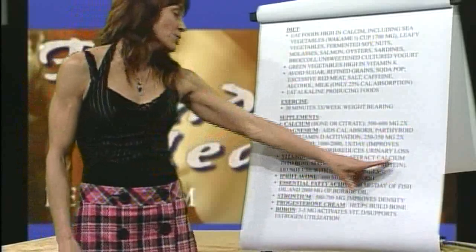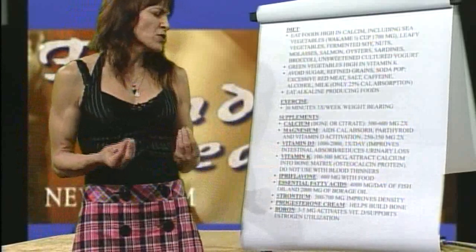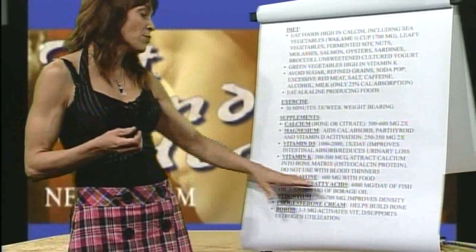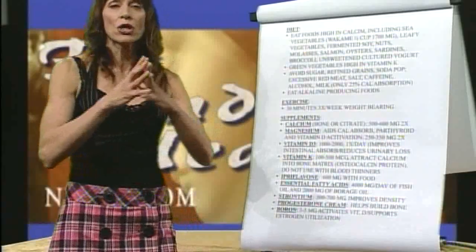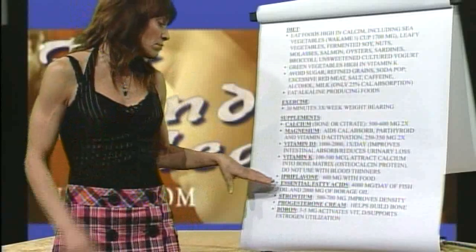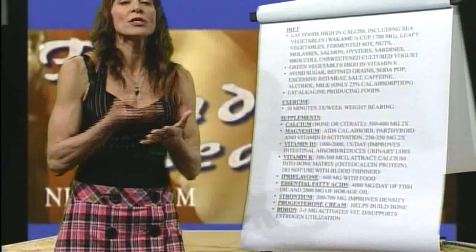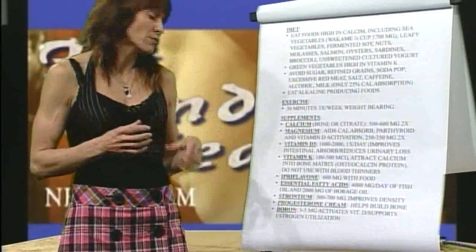Vitamin K, it attracts calcium into the bone matrix, there's a certain type of protein that enables calcium to be utilized, and K activates that. The only problem with K is if you're on a blood thinner, K tends to enable the blood to clot a little bit easier, and if you're on a blood thinner, you can't use vitamin K. Isoflavone, 600 milligrams with food, has been shown to help the calcium that you do absorb adhere a little bit better to the bone.